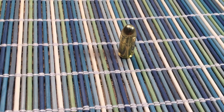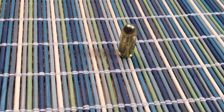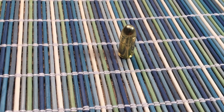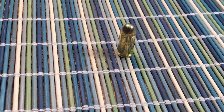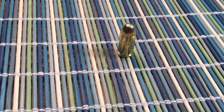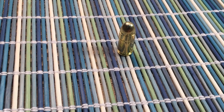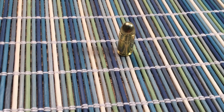380 ACP is a sufficient round to use for self-defense purposes. Yes, it is not the strongest self-defense round. However, for some people, this would be it. This would be the limit of their control with recoil and their strength. So that being said, the 380 automatic is perfectly sufficient. And folks, it's better than carrying nothing.